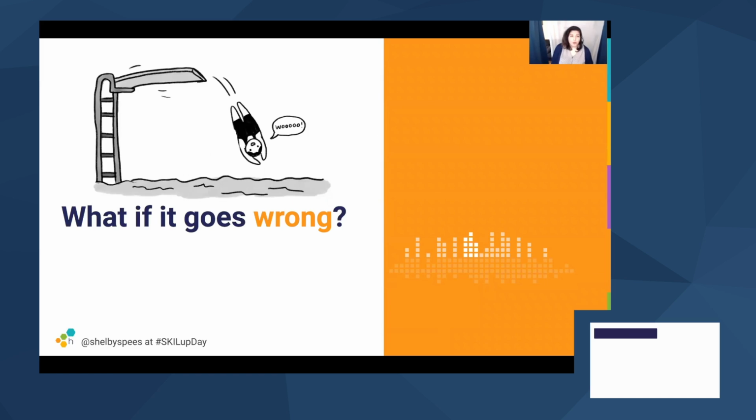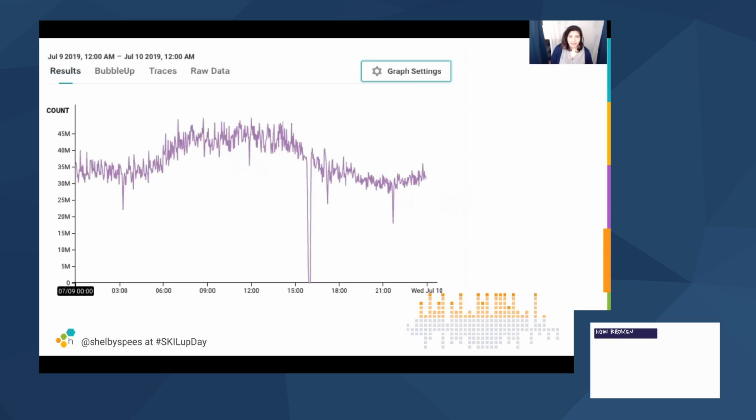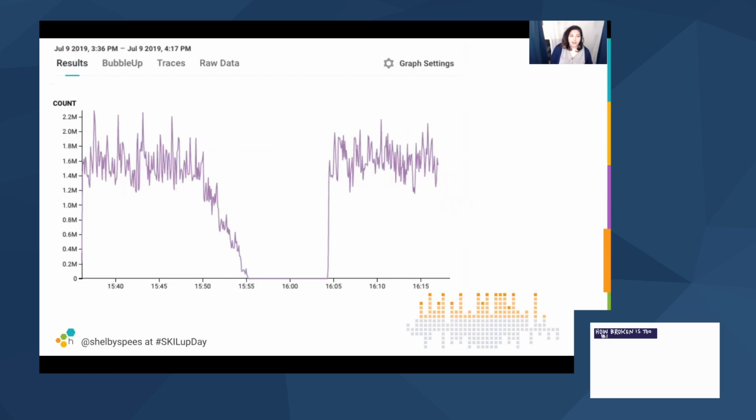Of course, we can't prevent all possible errors. Bad things happen in the real world in production. For instance, see that dip in the graph? I'll zoom in. You can see the traffic dropping as an entire cluster falls over piece by piece until we have a complete outage for about 10 minutes. Then we revert to a previous healthy version and we can start serving traffic again.